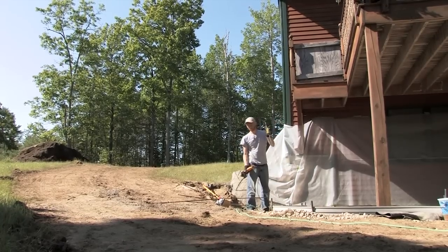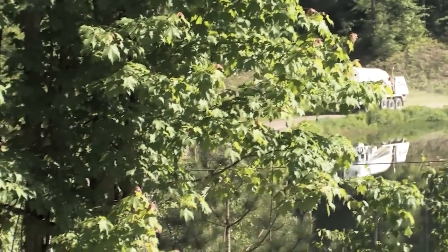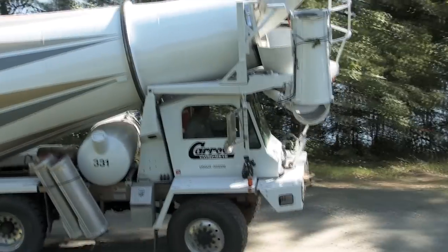Then we heard an unexpected noise in the distance. That concrete truck is early. So this morning I called the concrete company and told them to push it back about a half hour because we needed a little extra time. They're a half hour early.